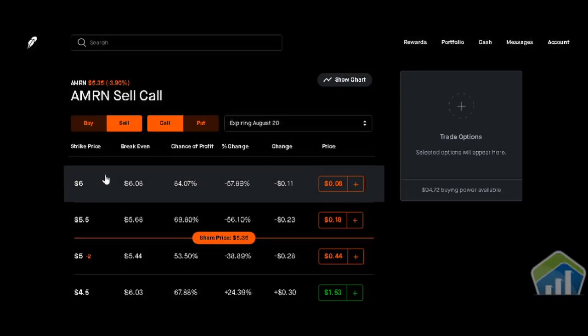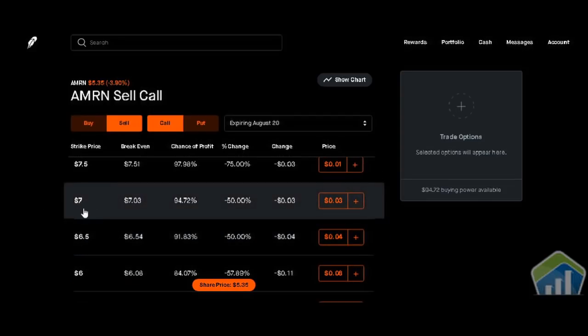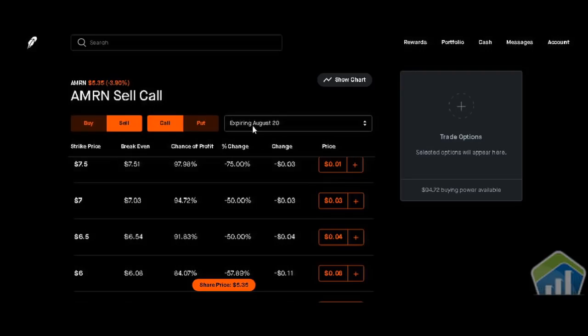I'll pick the $6 strike price, and I'll go ahead and take that 8 cent, right? So 8 cent times 100 shares is going to be $8. So if you own 1,000 shares, then it's going to be 8 cent times 1,000, which is going to be $80 in your pocket, right? So it's just up to you. They're even offering money up at $6.50 at this point, even $7, right? This is all expiring next Friday, right?